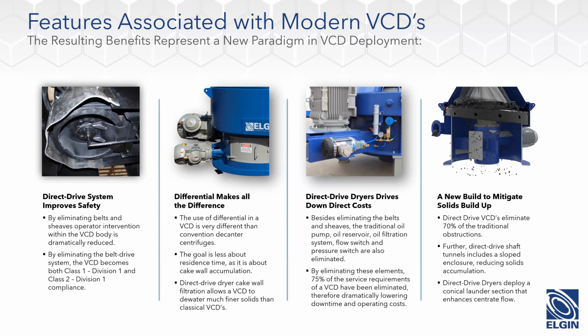And I've got to give props to the engineering team and all the work that they put in to make that happen. And then finally, we did end up making a completely new design within the modern direct dual drive dryers by eliminating a lot of the obstructions inside the dryer. The old dryers had that massive belt tunnel, as you see a representation of to the far left there. The new ones do not have a big belt tunnel, this big flat belt tunnel that covers 30-40% of the below discharge surface.